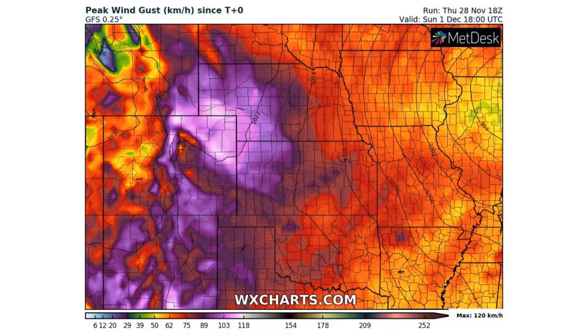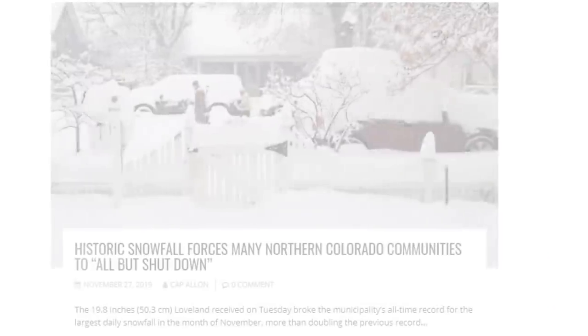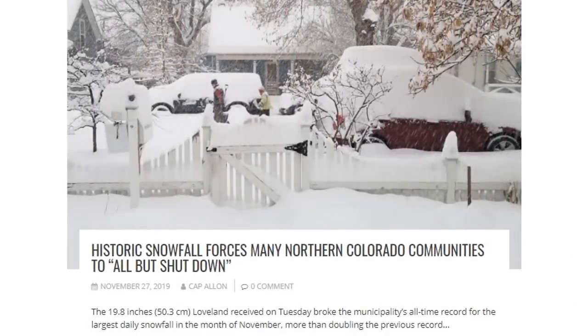More wind, more snow, more rain. Beware over the next few days. And the most amazing thing, even prior to this storm hitting Colorado, they still had historic snowfalls.